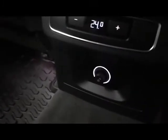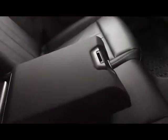Just moving to the back, still got all the full leather, very comfortable seats in the rear as well. You've got ISOFIX points all the way across, and you've also got your temperature and another 12-volt socket in the back as well. You do also have an armrest if you don't have a central passenger in the rear.